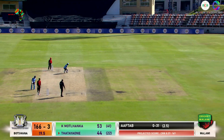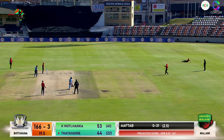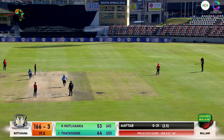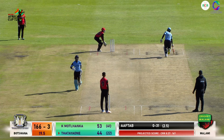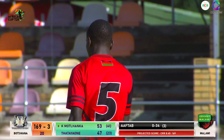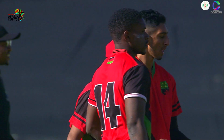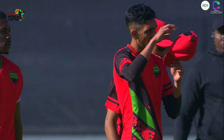Is this why you seldom see a spinner bowl the final over? Is it because batters can almost line them up and get themselves into line and look for the boundary, where it would be slightly more difficult against a faster bowler? Well, it was always going to be interesting. It was always going to be fun.